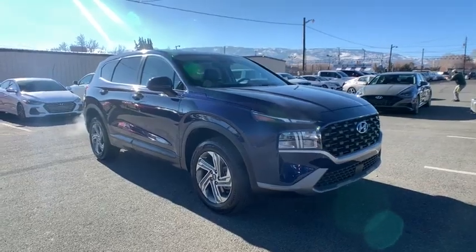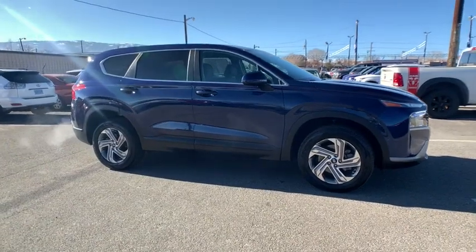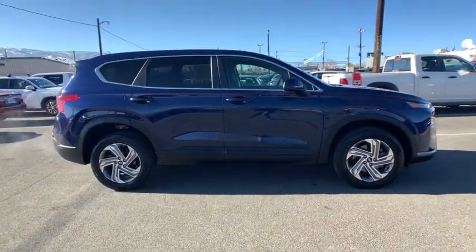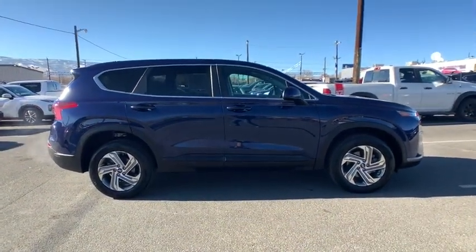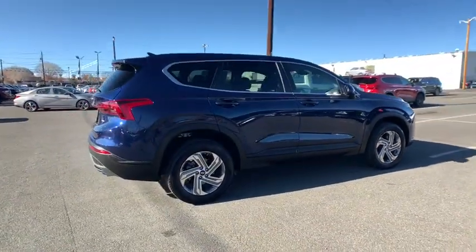Make a great choice today with 2022 Hyundai Santa Fe. Style, quality, performance, value. Need we say more? This vehicle has less than 6,000 miles. Here are some of this vehicle's great options.